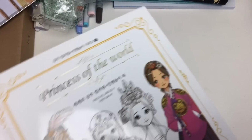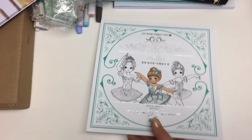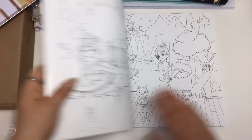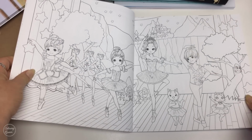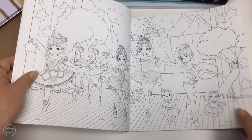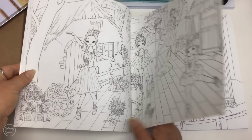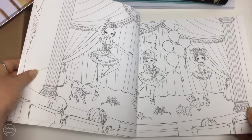And it's Korean. And then, of course, for those ballet fans, which I spent years doing ballet, so this reminds me of my misspent youth. I was probably like the little cat in the corner. So we've got the ballet pictures, and same sort of publisher, so same layout. It's also got the paper dolls.